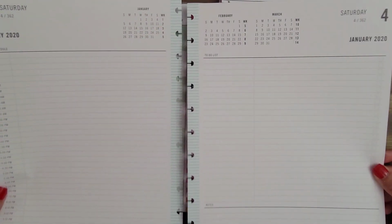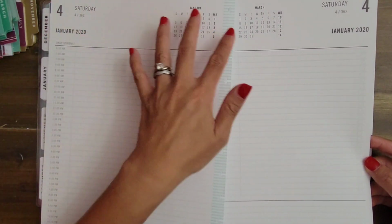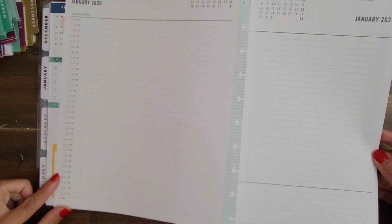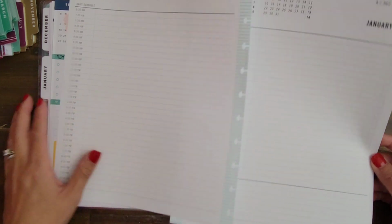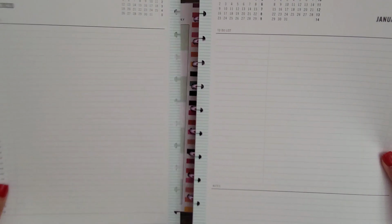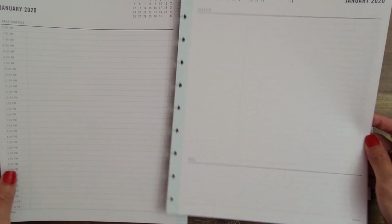Some of this is not even in the screen because I'm so close here, but it has the date information at the top and then a daily schedule, broken down from 6:30 until basically 10:30 or 11 o'clock at night, which to me is perfect. I love being able to see an entire day like that. And then on this side, it has a to-do list, a checklist kind of thing, and then a notes section.